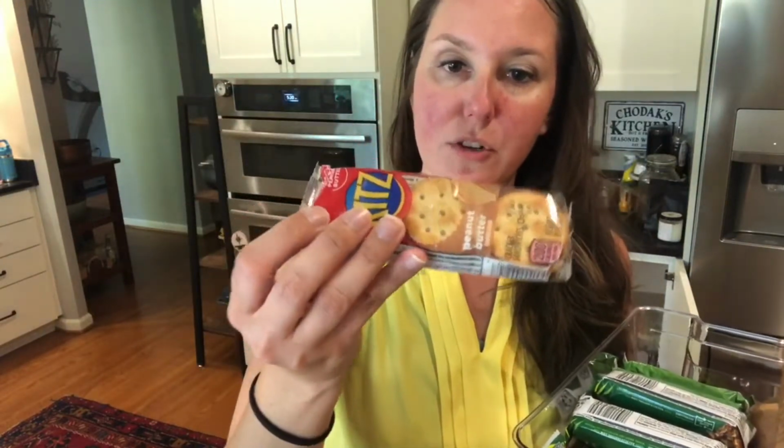And then depending on what the limitations are with the school or your work or whatever, you can often have a combo snack. So this I'm going to put in a different section. This is with peanut butter. So again, if you're a nut-free facility, you don't want to get it.